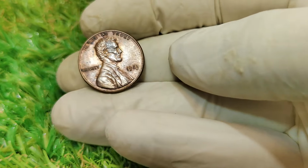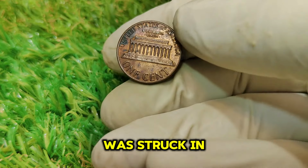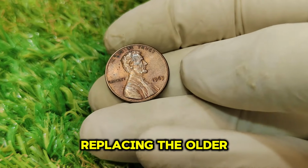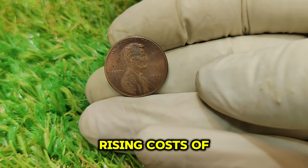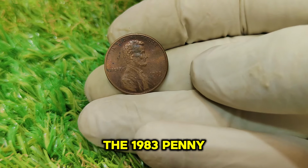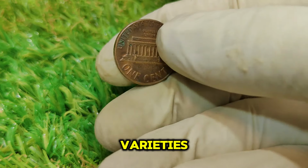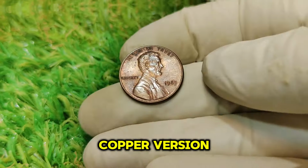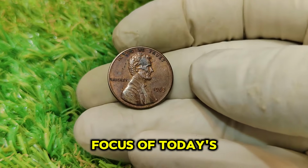The 1983 penny was struck in Philadelphia and was the first year of the new zinc-coated steel planchet, replacing the older copper composition due to the rising costs of copper. The 1983 penny has two major varieties, the standard copper-plated zinc version and the rare 1983 copper version, which is the focus of today's discussion.